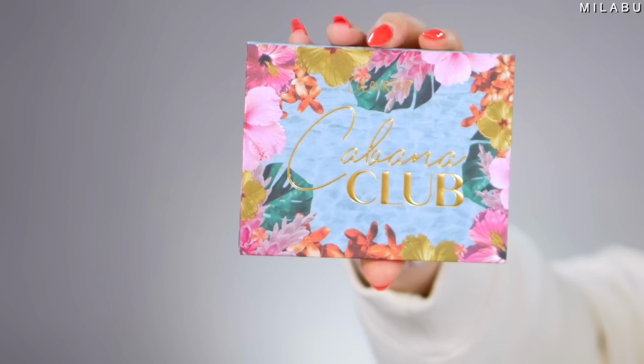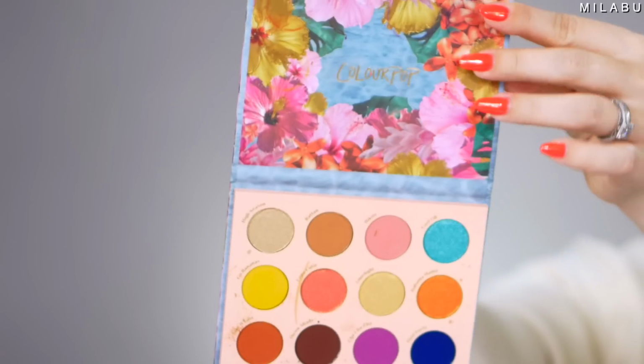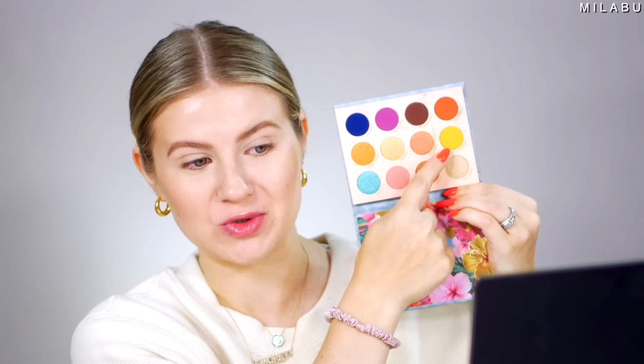All right, for eyeshadow palette, I'm really excited for this one. This is the new ColourPop, their Cabana Club eyeshadow palette for $18. Look at this. Look at these colors. You have really good transition shades. You have, this yellow looks really fun, but I saw a girl on their page at ColourPop. I think her name is Alyssa Janey. That's her Instagram handle. I'll have it right here.